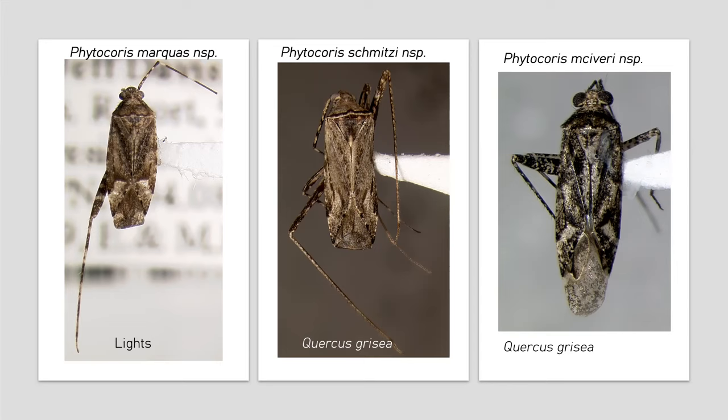This is another new species. It was collected from lights. So a lot of the material from there is actually collected on lights because the people who collected there were coleopterists as well. And so they didn't really beat plants or look for specific host plants.